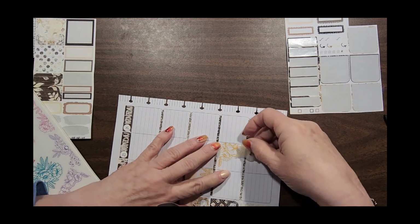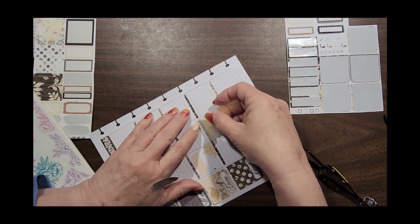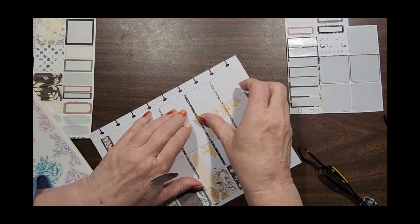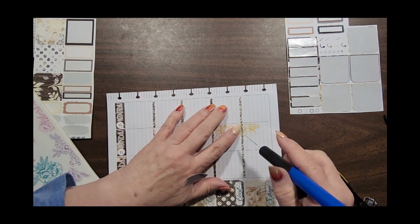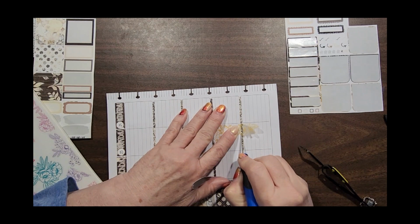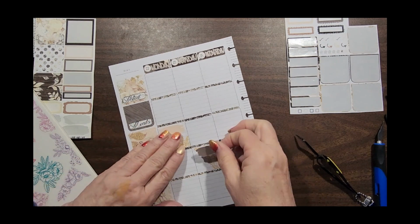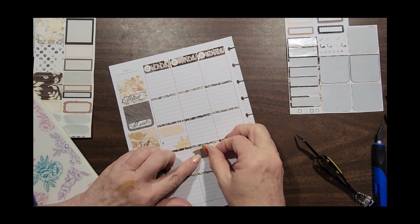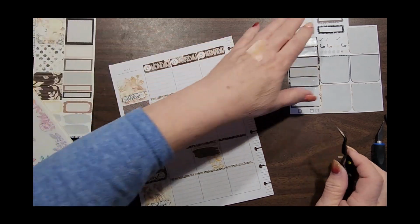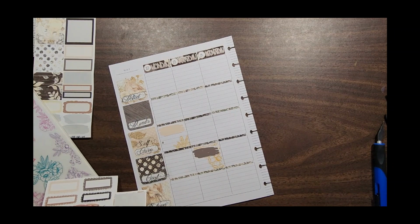Right there. Oh, it's on crooked, of course. So we'll just line it up with the side. Then we're going to cut this off. We'll use that piece in another section and then put the swooshy on. Yeah, I like it. And then we need a star for our steps.